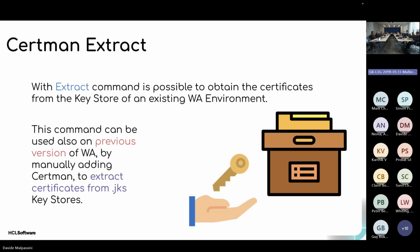Yeah. Because the location of the certificate, the configuration file, the kind of the key store of the certificate have changed during the history of the product. Okay. So the extract is the only one that is for sure tested in all the previous releases.